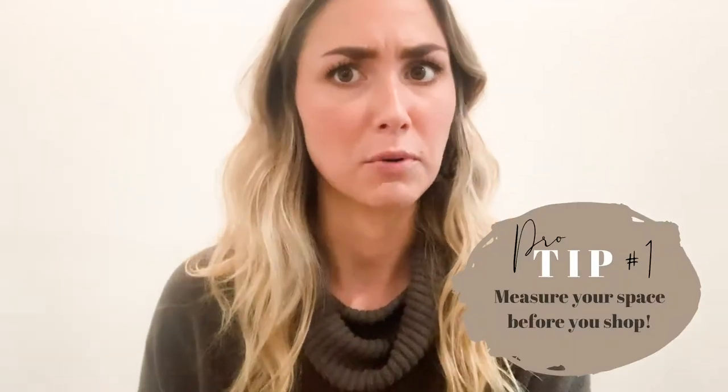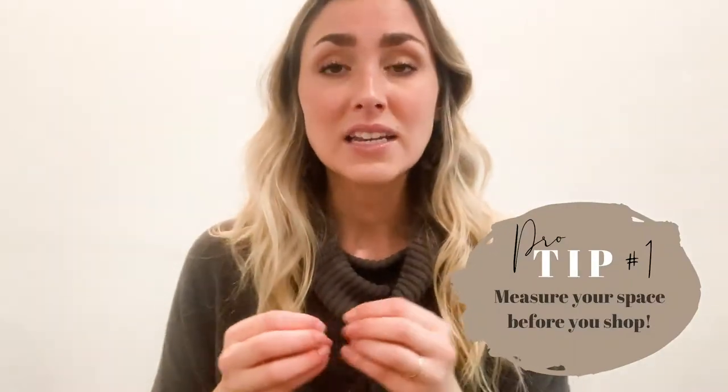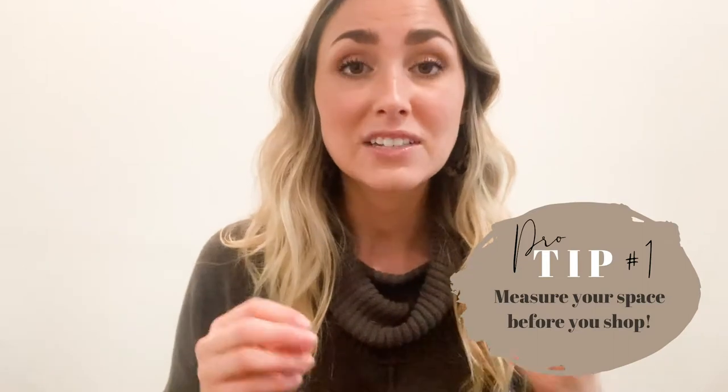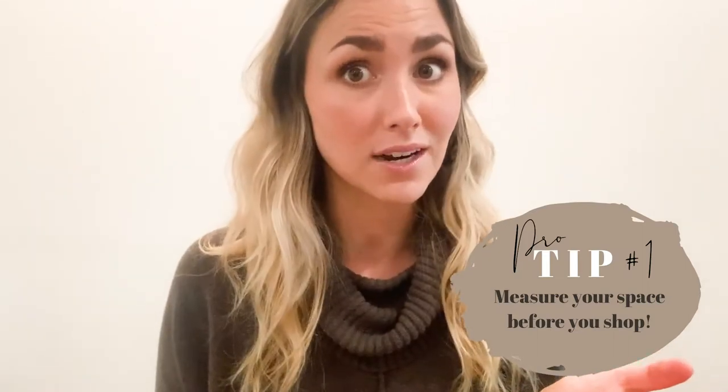Anyway, so for this little table, I went ahead and made sure I measured properly before I purchased. And that's a big tip, I would say. Any space that you're decorating, it never hurts to just have the measurements saved in your phone for all of the shopping that you do, because it's really important that you don't buy something too small for your space or even something that's not gonna fit.